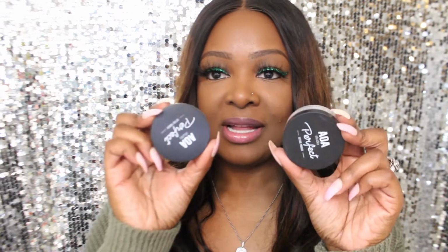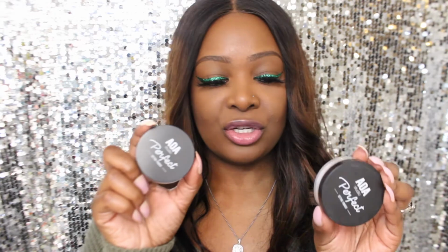Oh, one more item I saw hiding. It's the AOA Perfect Setting Powder, and it is matte translucent. So I'm excited to try this. I picked one up for my sister as well, so hoping that it's good, but if not, whatever. It wasn't very expensive, so it's okay. That's everything to my haul.